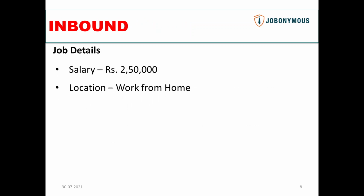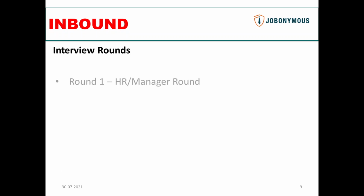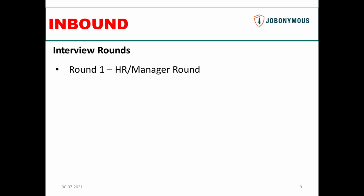Regarding the job details, here salary can be anywhere between 2 to 2.5 lakhs and it is also a work from home job. Regarding the interview rounds, generally only one round is taken for this. This is pretty easy, HR or the manager round. Some basic questions will be asked. Versant test is usually not there for this inbound voice process.